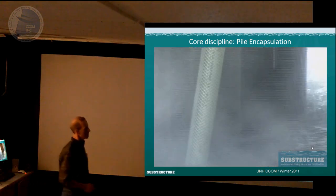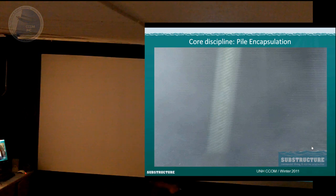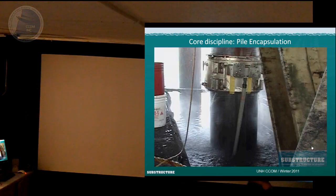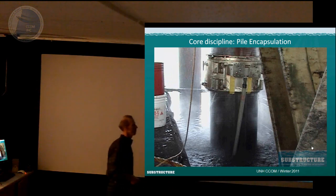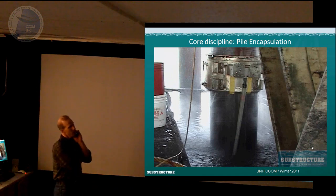What is pile encapsulation? Pile encapsulation is right here, what you see. So these are H-pile jackets that we previously did, and the reason that we developed this particular system is exactly what you see on the piles here, which is oil from the Athos spill. We had to develop a better system than what we were using prior to get all the oil residue off.